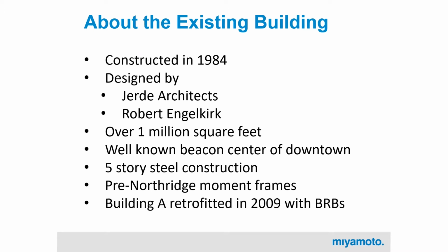It's a very well-known center of San Diego. If people have been to San Diego downtown, you've probably seen it. Anybody from San Diego knows exactly what I'm talking about when I say I work on Horton Plaza. Everybody knows about it, and that's probably why it's been in the news so much too.